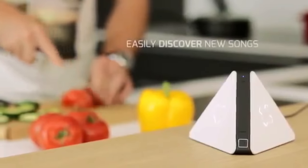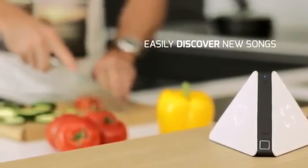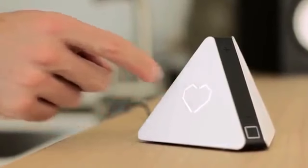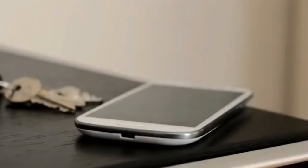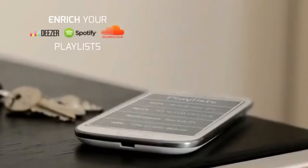What you like, so it can make you discover new songs every day from millions of tracks. You will never have to listen to the same songs over and over again. When you like what you hear, just touch the like button. The song is added to your own playlists and synchronized in your favorite app. This way, when you leave home, your new songs are already on your phone.